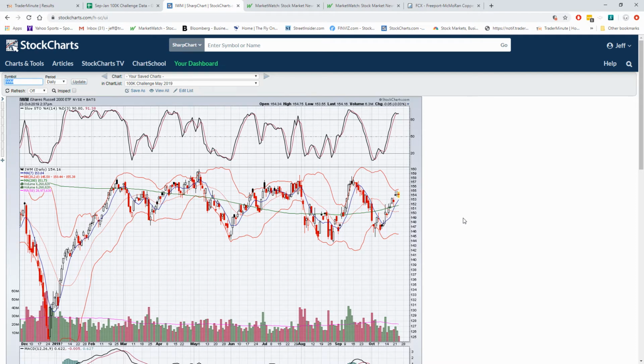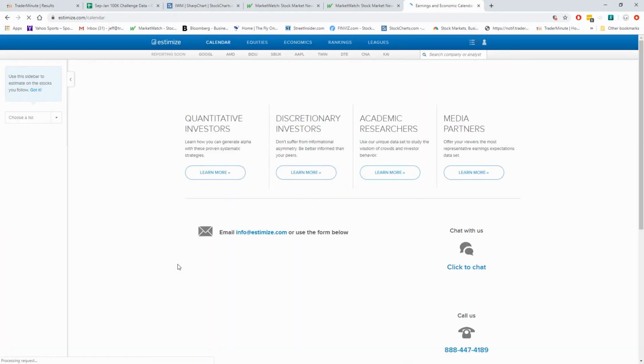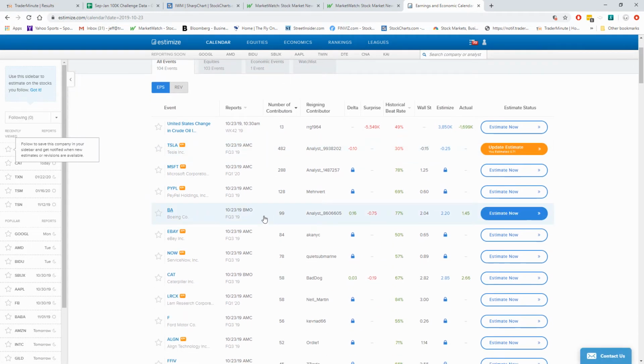Market's still waiting on a lot of earnings. We've seen the Caterpillars of the world, the FCXs of the world, the Texas Instruments, Boeings. We're going to be hit with a lot of earnings here today and tomorrow, and earnings that could easily move the market. For instance, Microsoft here after the bell today.